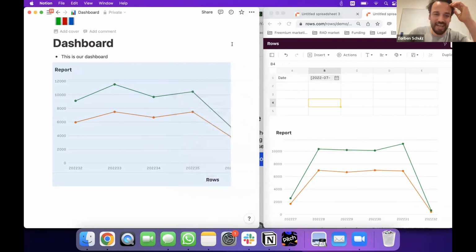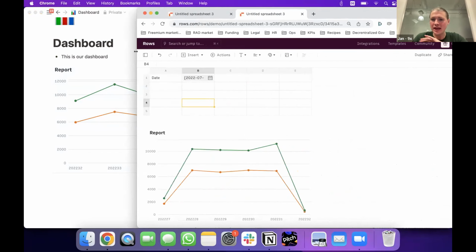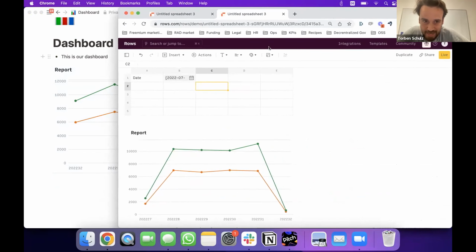Okay. So we have a question, Torben, from the chat. Are the spreadsheets in Rows integrated somehow with Google Sheets, or can they be exported and synced with Google Sheets? So they are not per se integrated in Google Sheets. They are their own spreadsheet, right? We built our own spreadsheet platform. Unlike Google Sheets, we calculate in the cloud. So we calculate on a server.